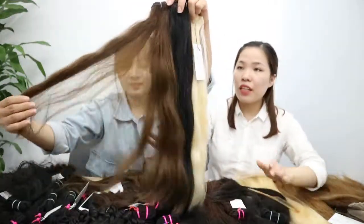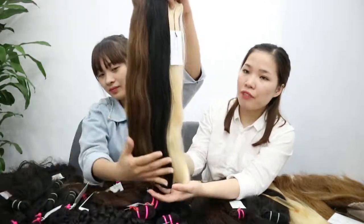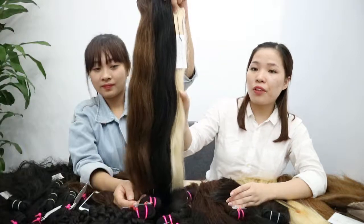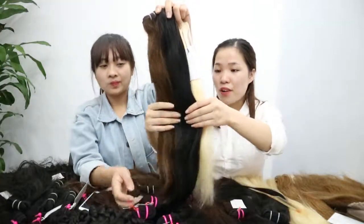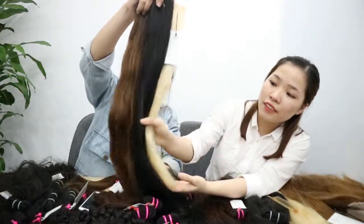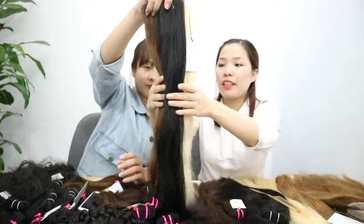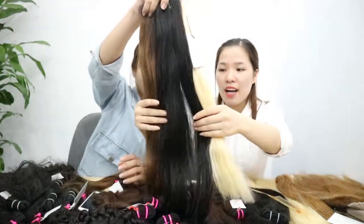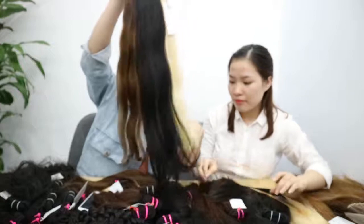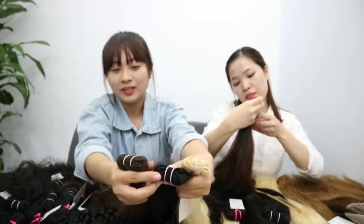They are from 6 to 32 inches. So even if you have very short hair or you suffer from hair loss or thinning hair, you know hair extensions from OSCARHAIR will resolve all the things you are concerned about. You can get any length, any colors, any volume that you want within some minutes, because they are very easy to install and don't take too much time to install. It's very strong.